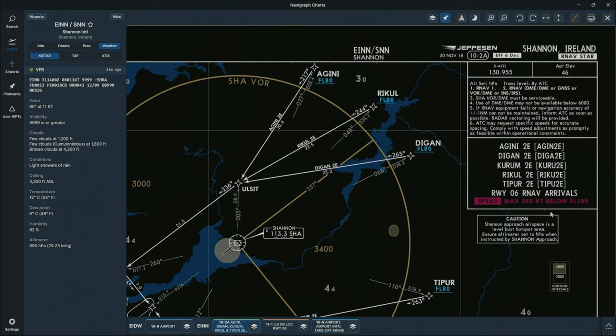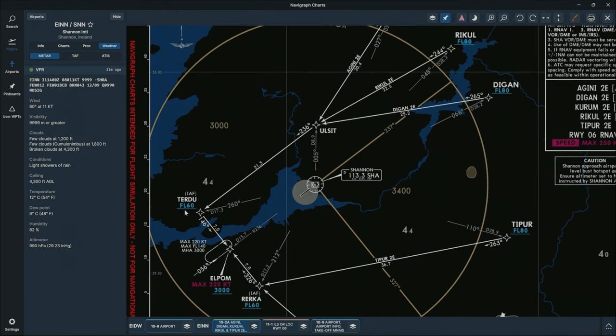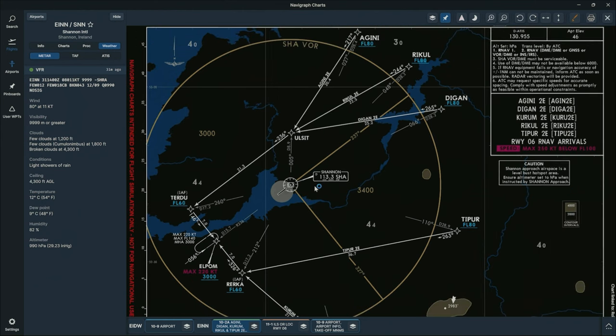Our speed under 10,000 feet has to be below 250 knots. At Diggin, we need to be at 8,000 or above. Then we get down to Turdu, that's 6,000 or above. And then at LPOM, that's where we expect to capture the localizer, and we'd be at 3,000 feet for that, and that'll be bringing us straight in for the ILS 06.